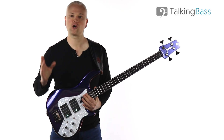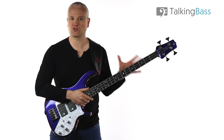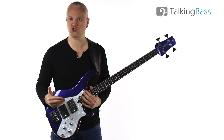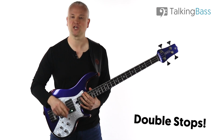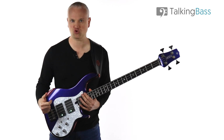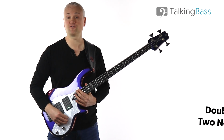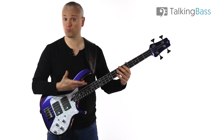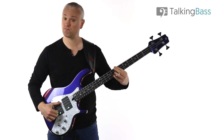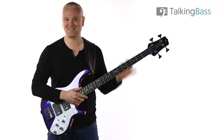So, number 1, chords can add interest to your bass riffs. Now, I know I just said that chords aren't very common in bass lines, which is true, but they are used occasionally, especially double stops. And when added into a bass riff, they can add a lot of colour, character and interest. Double stops are 2-note chords which you can just see as basic harmonic intervals. So an octave is a double stop, a third is a double stop, a fifth and a 10th, they're all double stops. So they are just 2 notes played together.